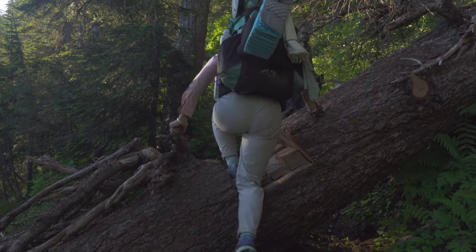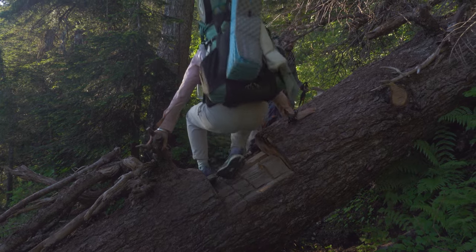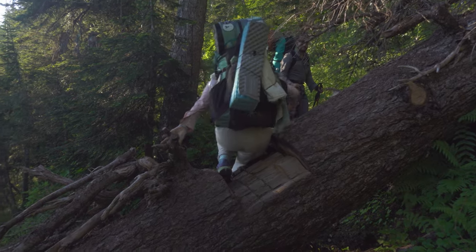Tip number 10, after every stop, touch your camera, water bottles, filter, make a pre-flight check. Tip number 11, stay streamlined when going through blowdowns. Make sure everything is secure, and you probably don't want to have your closed cell phone pad on top because it'll probably get cut. That's why I have rips on mine.